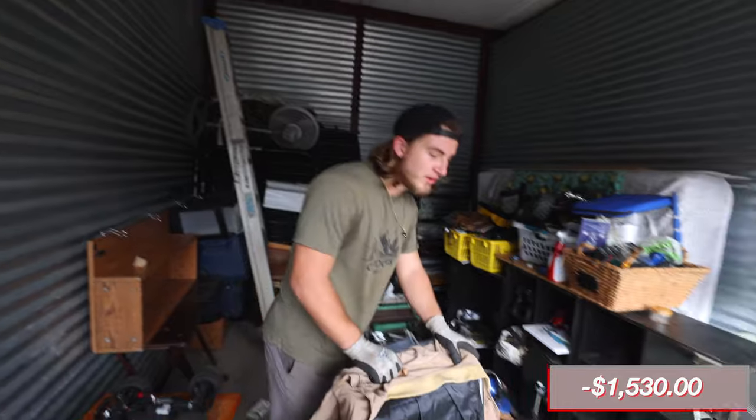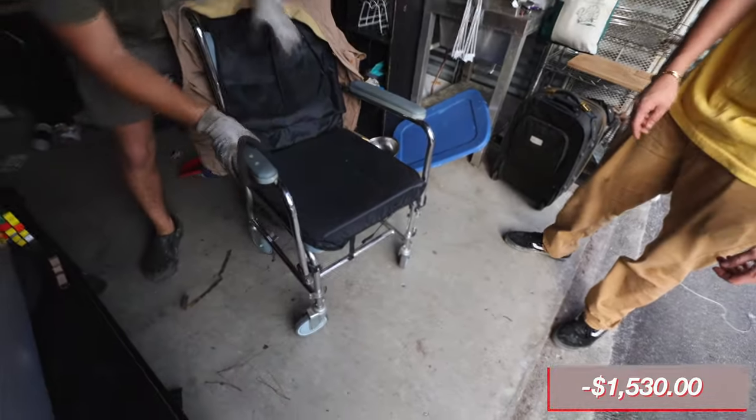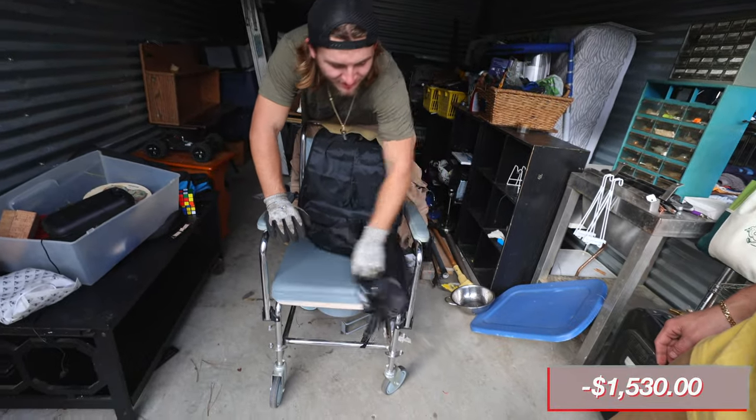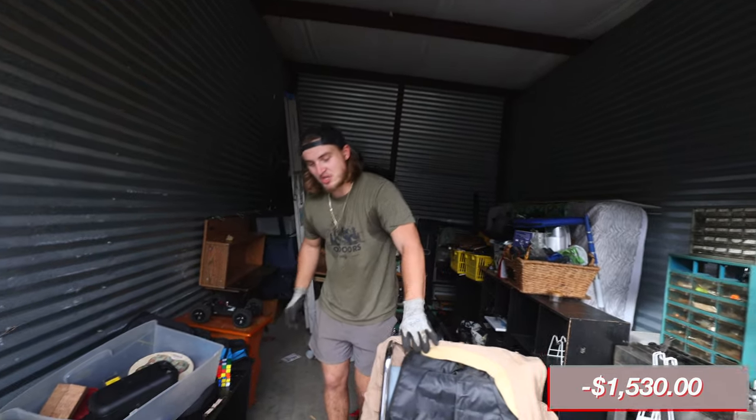We got ourselves a little wheelchair that... Look under it, bro. Under it? Oh no. So it's a chair for someone who's not able to move too well. So yeah, that's junk.